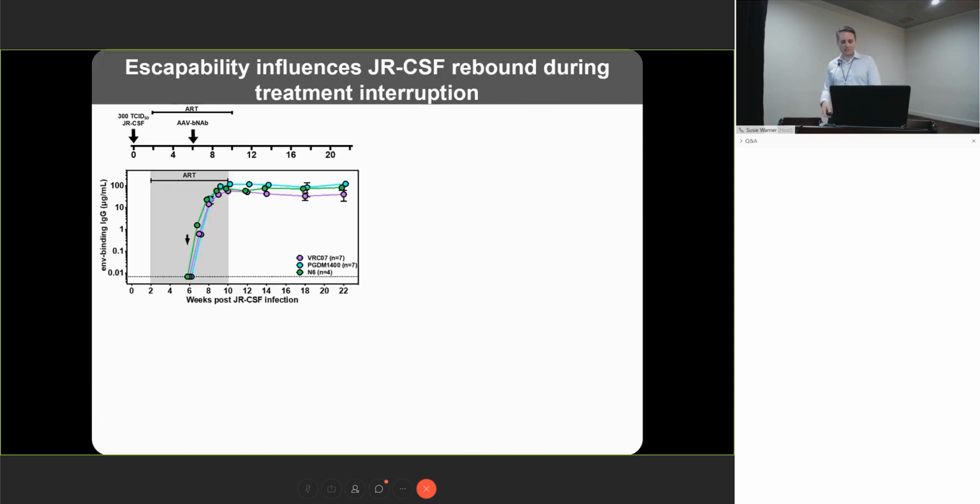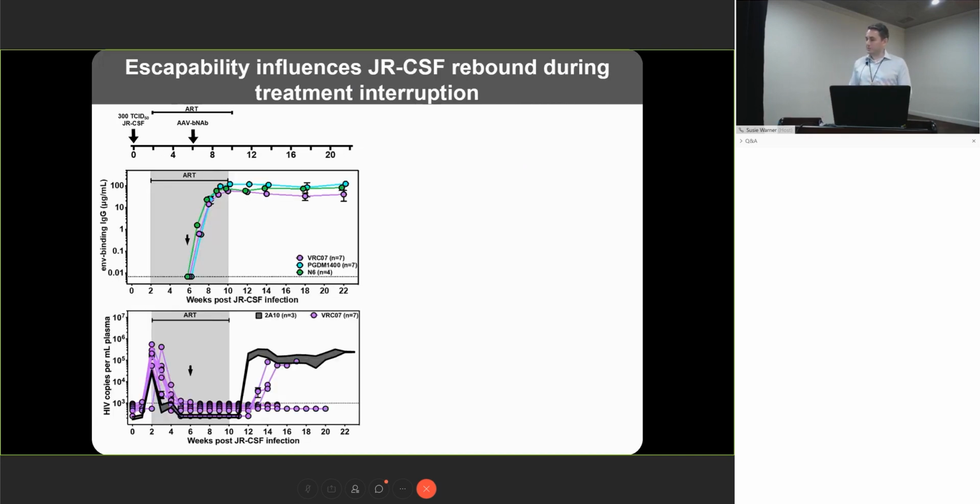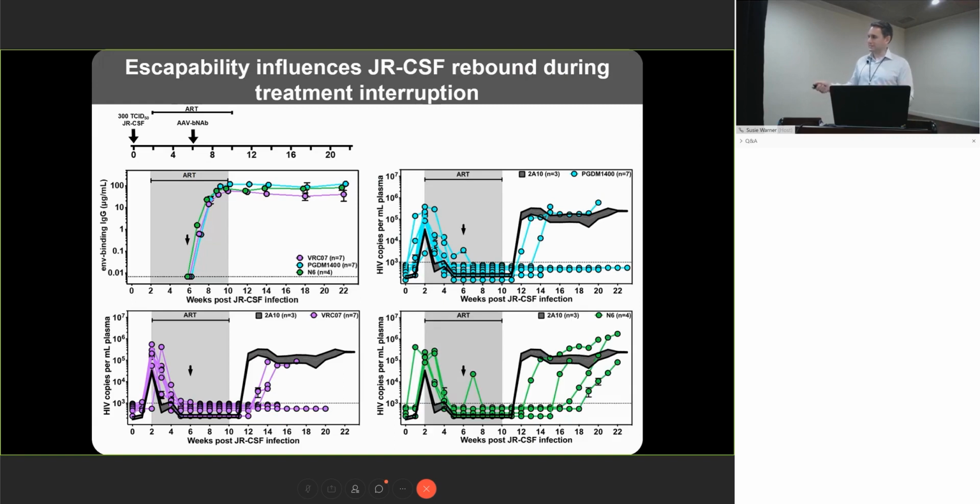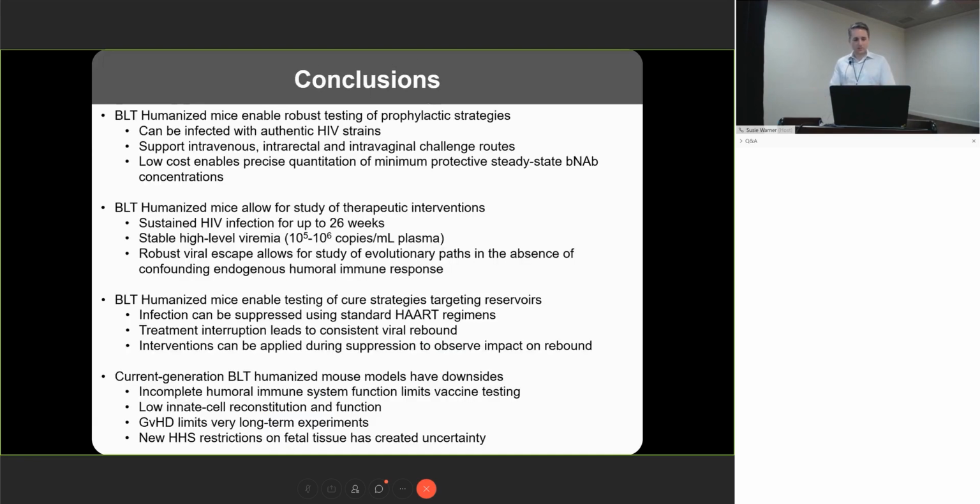In the context of JR-CSF, we can also show you that this somewhat recapitulates what we've seen before. So now JR-CSF is not effective. Remember, it takes a single mutation now to get away from JR-CSF in this context. PGDM, somewhat effective, but mostly not effective, and N6, completely ineffective. So we're essentially mirroring what we've seen in the escapability maps, even in the context of this sort of functional cure approach.